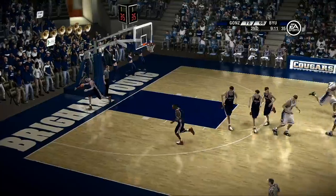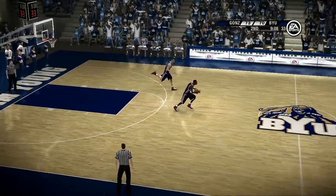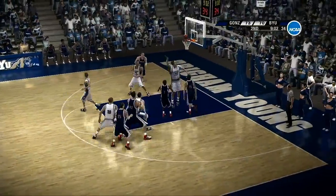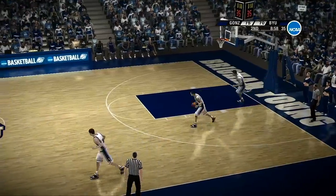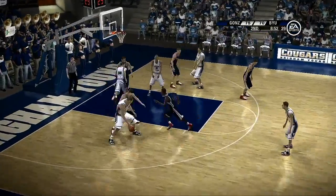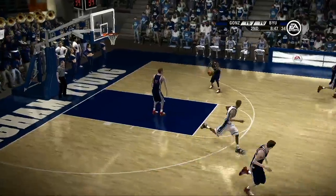Got them both. He converts on that free throw line, and that's major. College basketball is special to me for that reason right there, Dick. It's crazy in here, Brad. Gave it up. They go with the entry pass on the post. Turnaround jumper. Doesn't go.